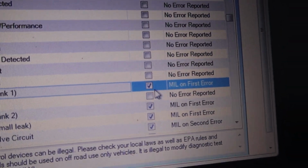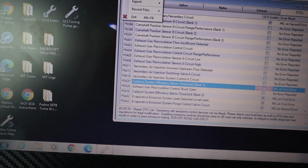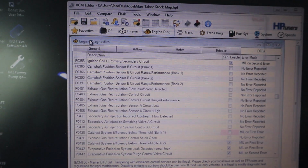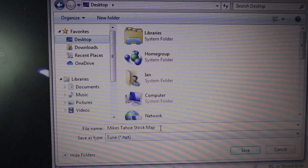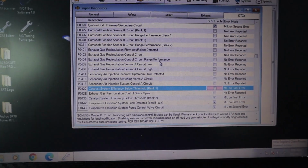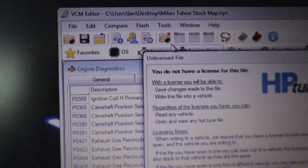Let's get behind it. Hit that button. Turn that off. Alright. I'm going to save. Save as. And put it right on my desktop just so I can remind myself that, hey, when your truck blows up, you did it to yourself. Alright, we're saved. Now, we're gonna write this. You want to come up to your file, to your tab up here, go to Flash, write vehicle.